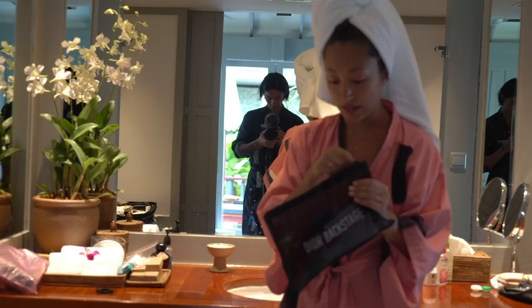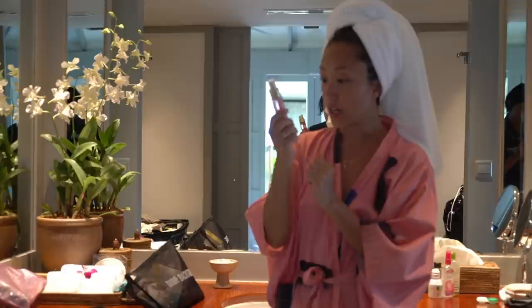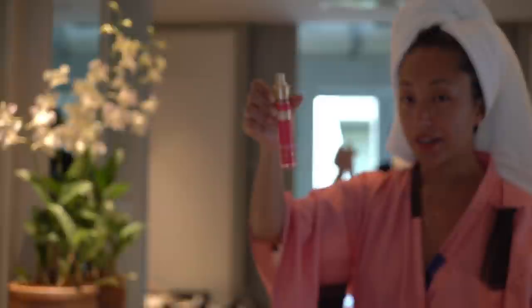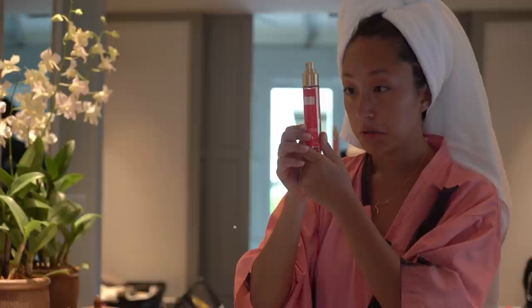I'm just gonna start with the skincare one. This is my first product. It's from L'Occitane Rose Fresh Face and Body Mist. Zoom in, please. I don't think you can use it instead of toner. I'm not really sure about it. But smells like rose. Hydrates my skin pretty well. My skin is just so dry.